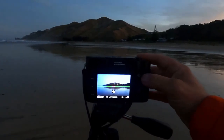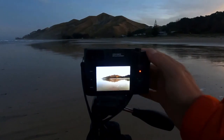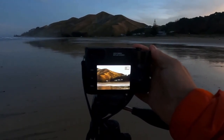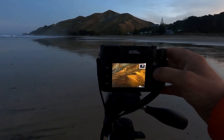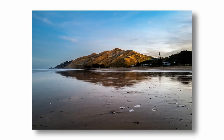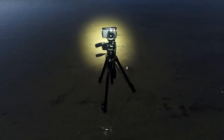I've just got a quick shot now, because if you look to the right hand side of the hill there, there's quite a nice golden glow going on. Post sunset golden glow, and it looks quite stunning. Spotlight on the Leica Q2. What an absolute legend of a camera.